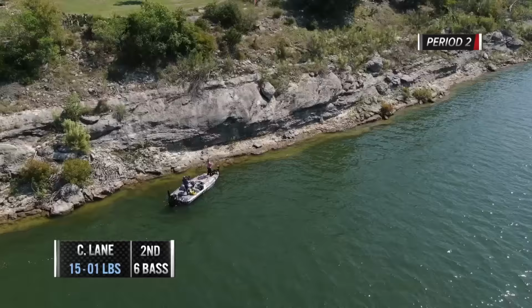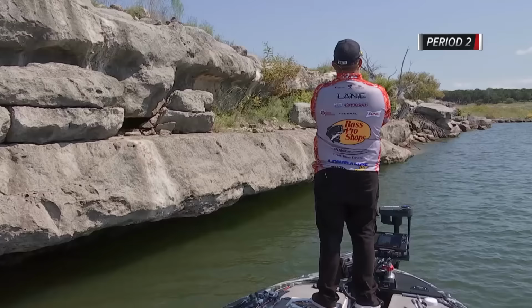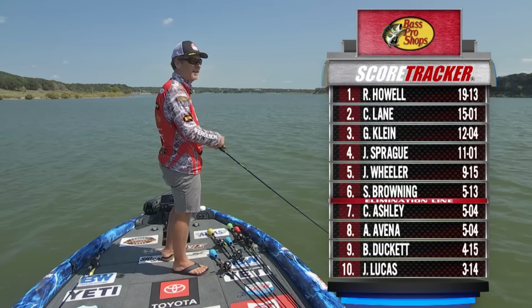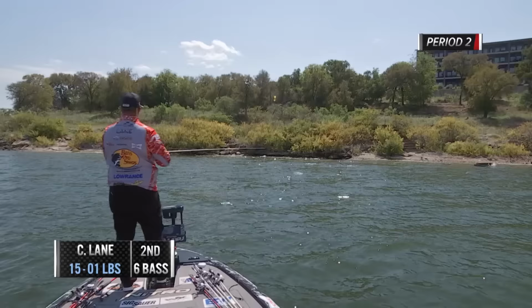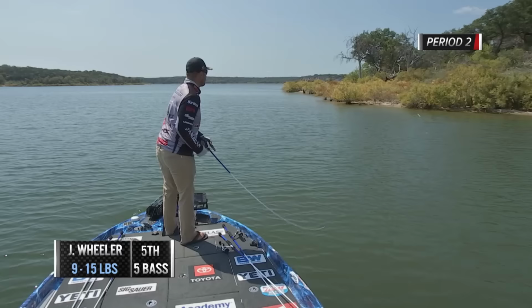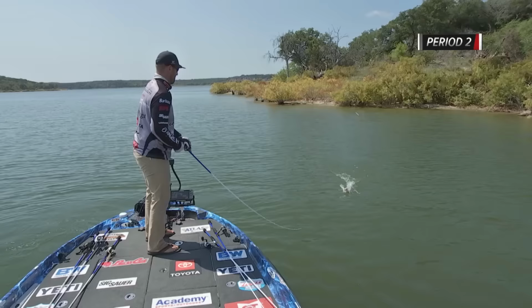2 good-looking spots. That one right there, and then up there where it cuts. There's 2 pounds between 6th and 10th place. Good night. Yeah, they'll get their money's worth on that at the end of the day. 2 minutes. Plenty of time to catch this one bass fish right here. There we go. 2 pounds, 0 ounces.